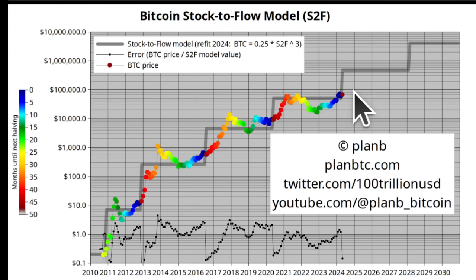but time will tell. So as you know, I refitted the model, the stock to flow model, on 5 years of new data, because the model was published in March 2019, right here at the bottom of the bear market. And now we're 5 years further down the line. So it makes sense to update and refit the model with this new data. And the nice thing is the parameters didn't change because of this refit.